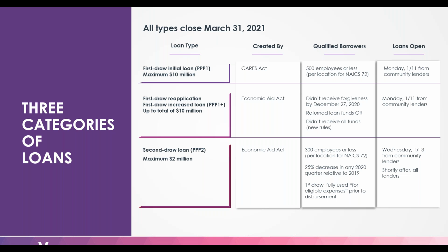The qualifications for second draw are stricter. If you've taken a first draw and you've used up all the funds, you can only get a second draw if you have 300 employees or less, not 500. You have to be smaller. The idea is this is to benefit smaller businesses. And again, you have that leniency if you're in the NAICS category of 72, food service or accommodation. It's 300 per location, not 300 total.